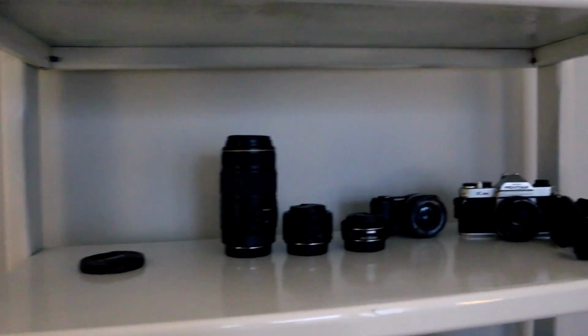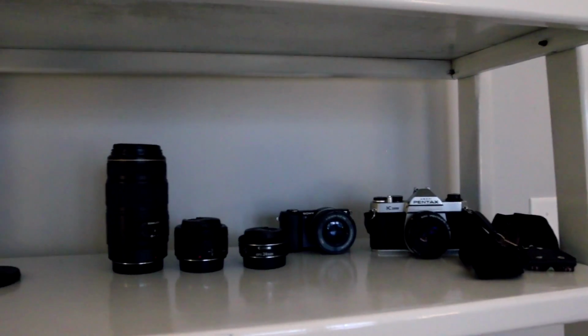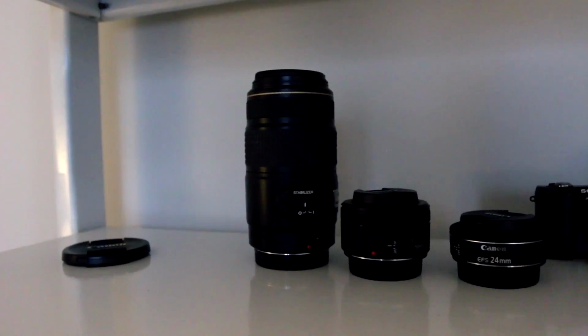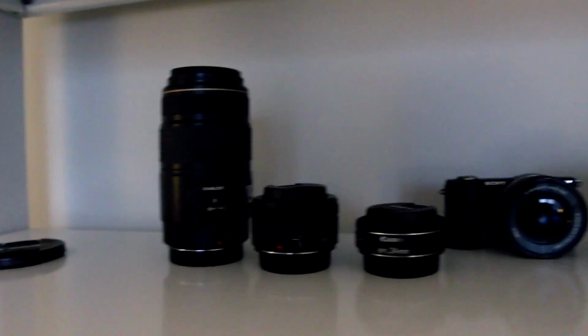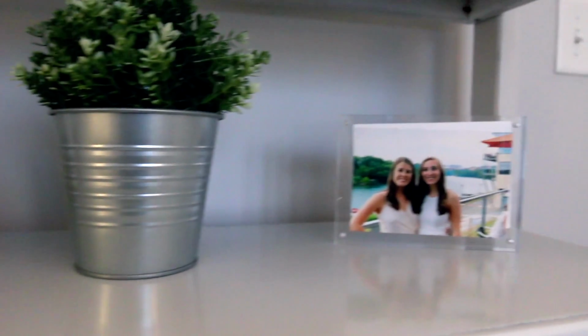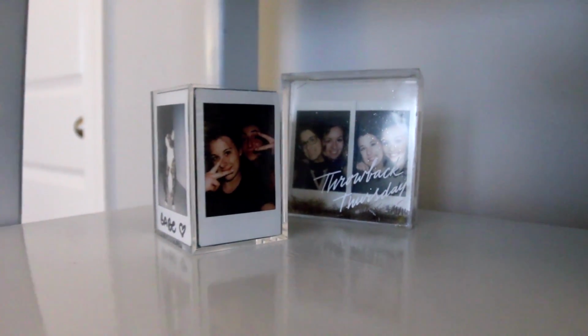Of course, gotta have a camera shelf in my room. I'm a video maker, so I do it. Usually my camera sits right there, but I'm using it right now. Next, I have my 3 photo lenses that I usually use for photography, my vlog camera back there, and my film camera. As you can tell, I don't have many photos in my room, but I do have these few right over here in picture frames that I love.